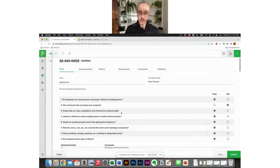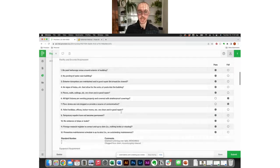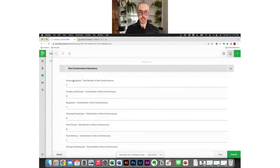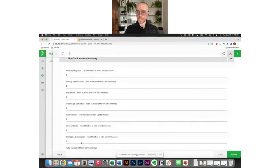And what this internal audit template is doing is it's automatically building the summary at the bottom of the non-conformances that happened in each section of your operation. So pest control, food defense, storage and distribution. This is all criteria that's been built by ASI into their templates. So it makes it really fast for you to perform internal audits, analyze exactly where you're having failures, and then correct those in the operation so that you can continuously improve.